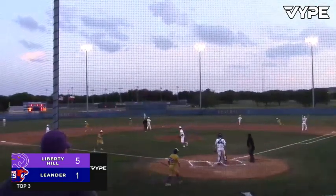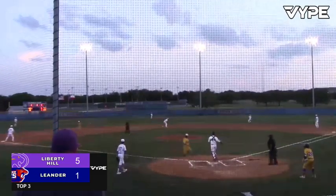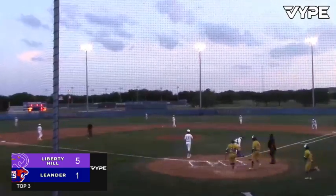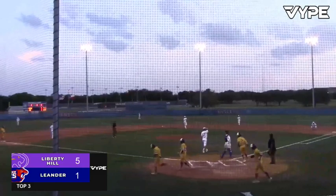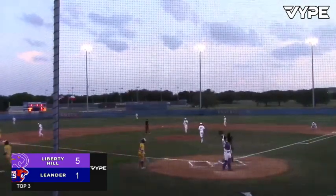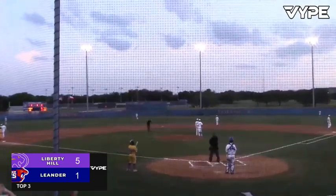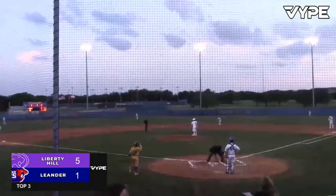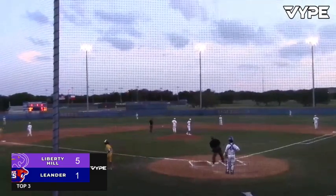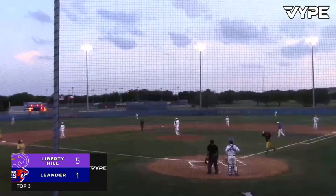In front of the wall. One run scores. You've got two runners right behind each other, and those two runners will score, and it is a 3 RBI triple for Logan Dyer, who continues his dominant night. For the second time in this game, and the second time in three innings, the Liberty Hill Panthers clear the bases. Of course, they are the visitors, but they showed out really well tonight.